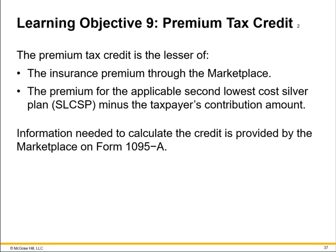Okay, and then at the end of the year, you see if that was the right amount. And if your income is different from what you said it was, you could end up having to pay it back or getting more of a credit on your tax return.